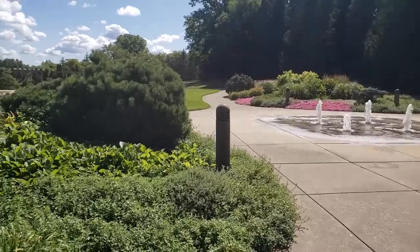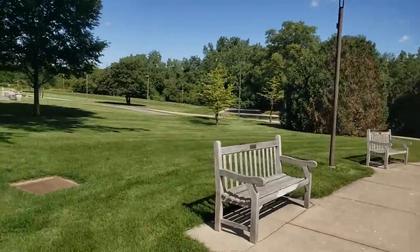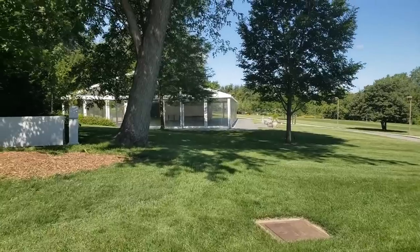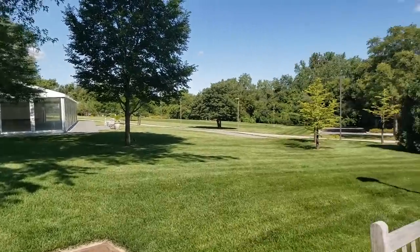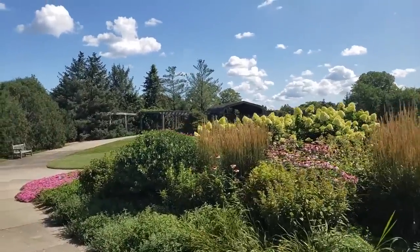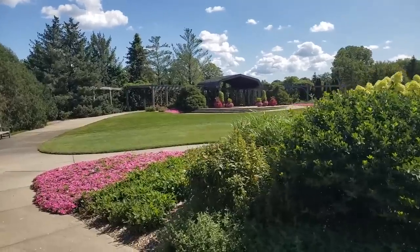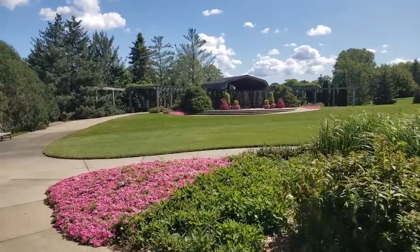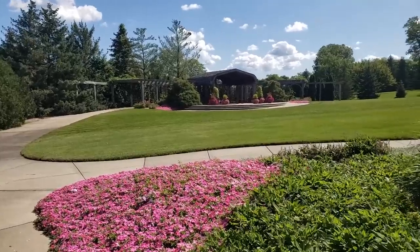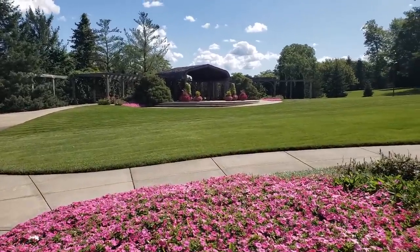So they have a lot of information about using this place as a wedding venue. And so they have like this nice pavilion and terrace here. This area for the wedding. Like, how beautiful is this place? Amazing.